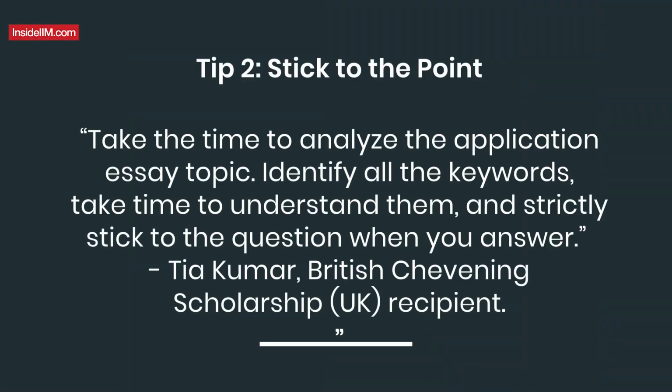Number 2, stick to the point in an essay. A British Chevening scholarship recipient said, take the time to analyze the application essay topic. Identify all the keywords, take time to understand them, and strictly stick to the question when you have to answer. Remember when in part 3 we were talking about a pizza example where scholarships are part of a flexible document and it is equivalent to the toppings? So we'll get into more detail here.